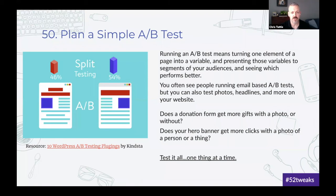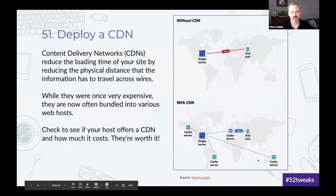Number 50 is plan an A/B split test. So Dominique mentioned A/B split testing. A/B split testing is just running a test to figure out whether A, including this image, or B, including this image, is going to work better in our ultimate goal of getting people to sign up, make a donation, click the link, scroll on the web page, whatever it may be that we're tracking. Typically, you can test just about anything, but you'll want to test one thing at a time in an A/B split test to make sure you're understanding what works better. And you do have to have a significant number of data points or people using your website in order to know whether or not the test was successful. But we've got some resources here as well on how to do that.